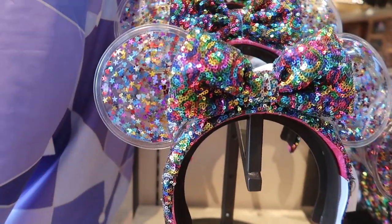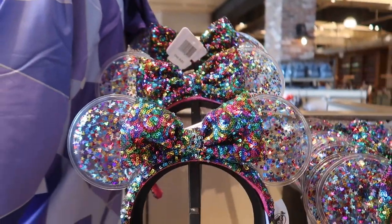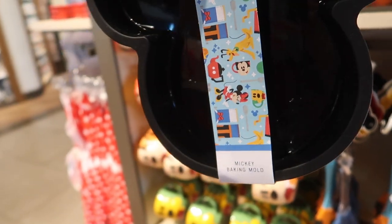I can't remember if I've showed these before. These are like glitter ears. I don't think I've seen these before. Again, $29.99. Every time I come into the home section, it gets more and more dangerous.